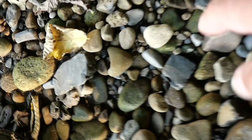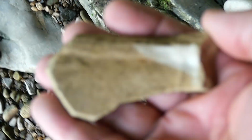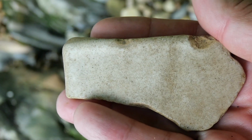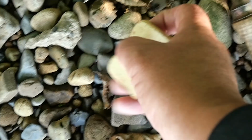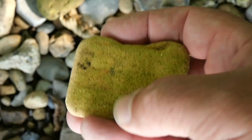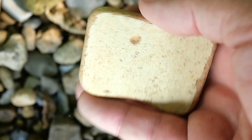Now there's two bits, there's one bit there and one bit down there. So I'll pick this up first, which I think is going to be just a plain bit of pot. But this, is it a bit of tile? Yep, that's a bit of tile, so I'm going to keep that. Put my painting on.